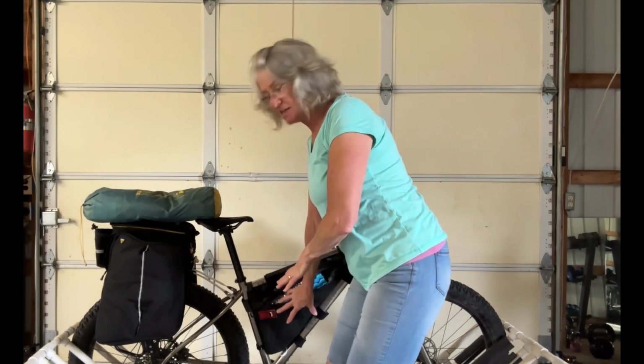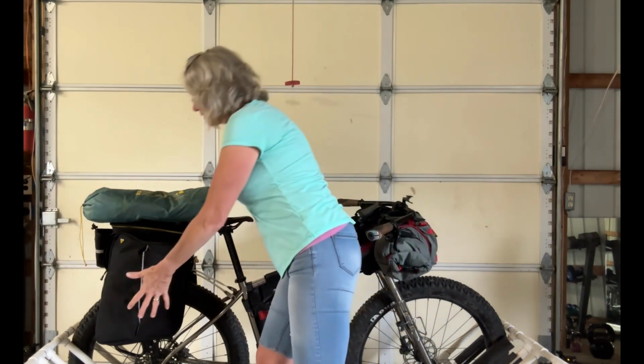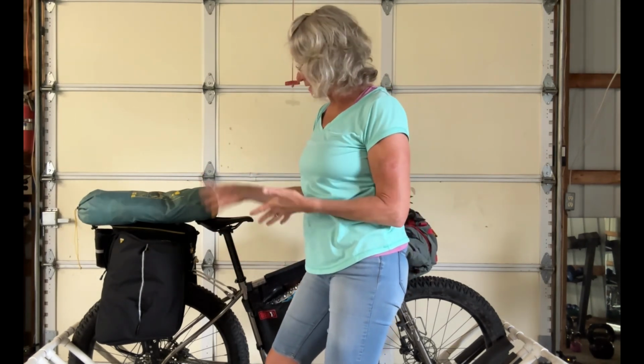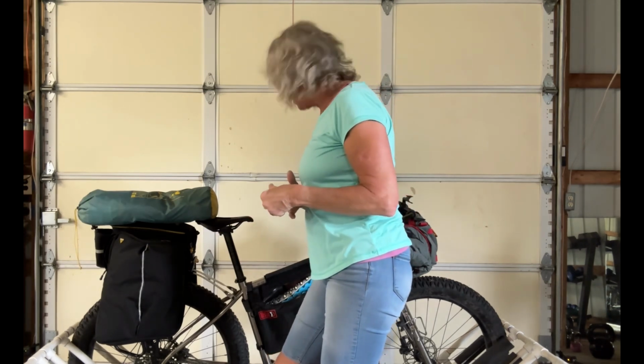Keep that heavier down low. My camp kitchen is down low. My panniers have all my lightweight camping clothes, which are all in wool, and my little bit of food that I do have to take. So I think I'm good.